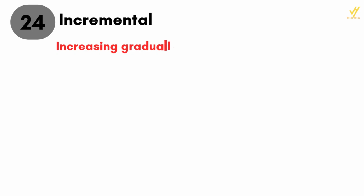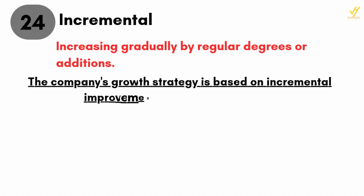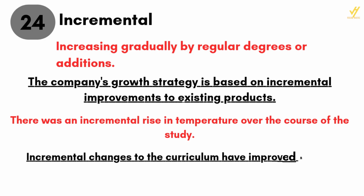Incremental. Increasing gradually by regular degrees or additions. The company's growth strategy is based on incremental improvements to existing products. There was an incremental rise in temperature over the course of the study. Incremental changes to the curriculum have improved student performance.